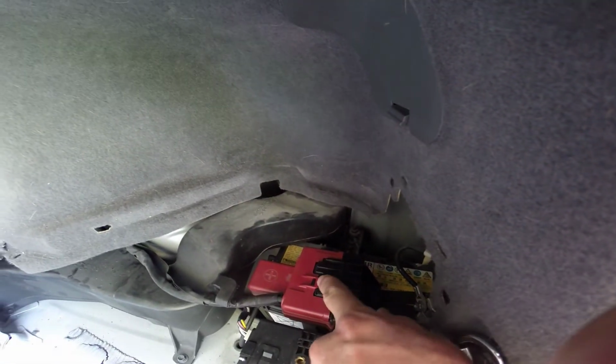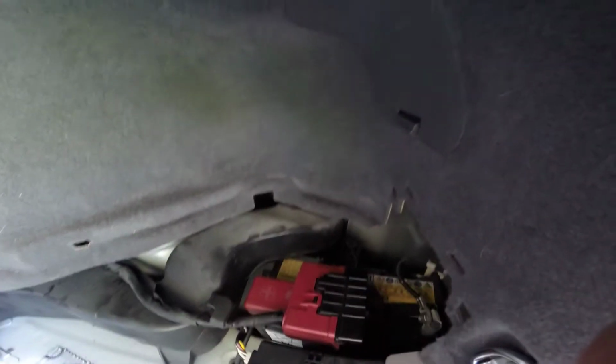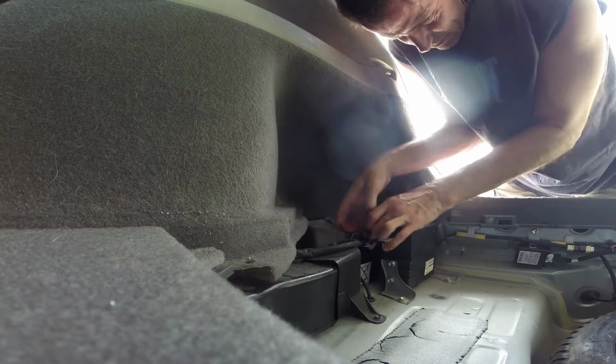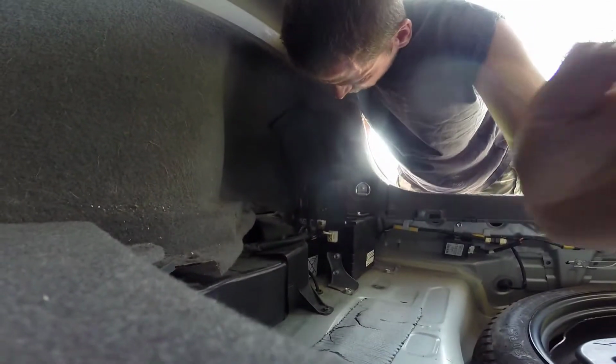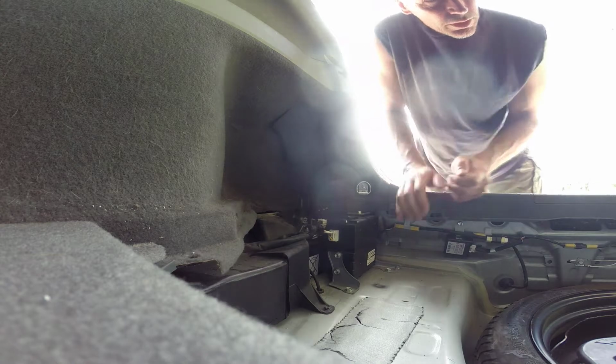But sometimes from the factory, it has this cover here for the terminals. Sometimes if someone's replaced a battery before, they won't put that cover back on, but I have it, so I'm going to remove it. It just snaps on here. All right. So first thing I want to do is remove the negative battery terminal, just to be safe.